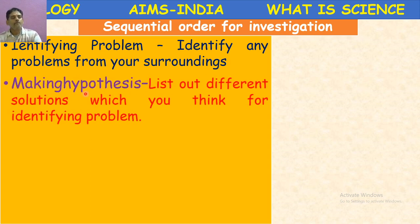Next, making hypothesis. The second step is making hypothesis. List out the different solutions which you think for the problem. So you need to think from different angles. What is the problem? First you have to identify. Then what is the solution for that problem from different angles? You need to approach different people. You need to refer to different books. So try to find the solution.